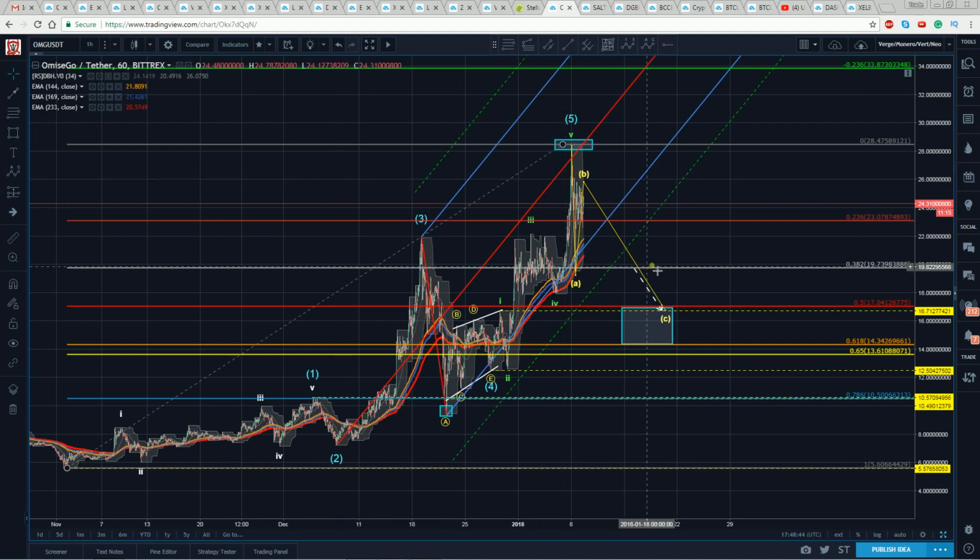Really. So why force something? Why take something that's not statistically advantageous to you just because you're impatient? Maybe you've got insight into what's going on in OmiseGo, and you're just going to take the first pullback. To each his own. But for me, I wait. All right, so that's what I see there.